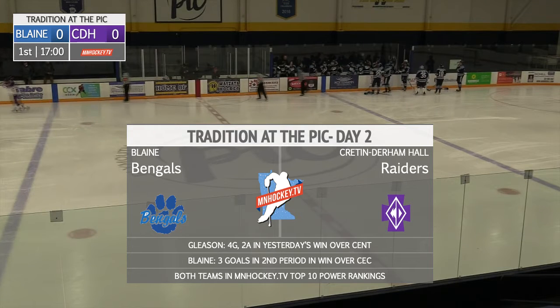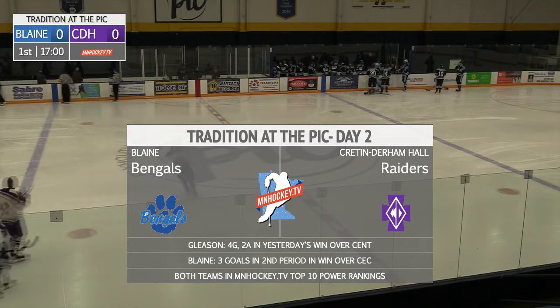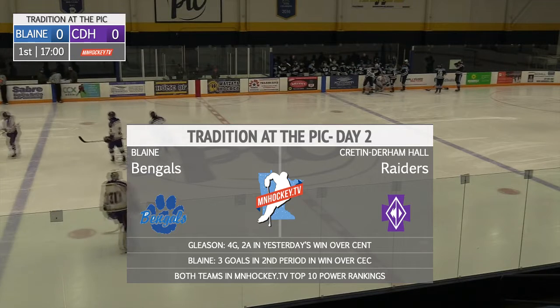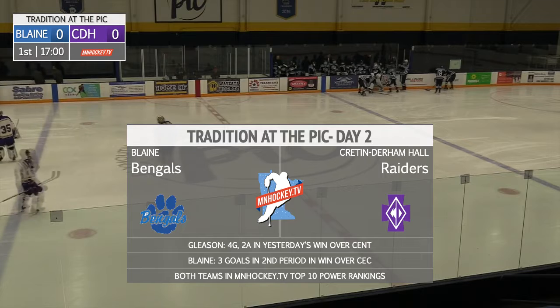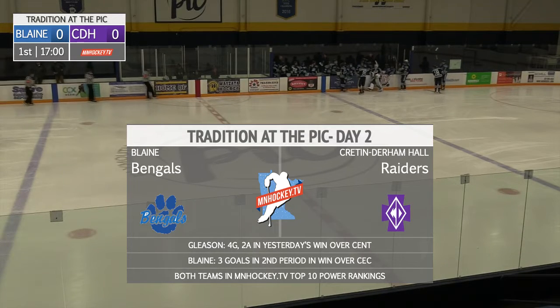In the story in that game, Matthew Gleason, 4 goals, 2 assists for him. And he also became the leading scorer all time in Cretin-Derham Hall history, scoring his 102nd goal yesterday for his 4th one. So Gleason was the story for the Raiders in their win.